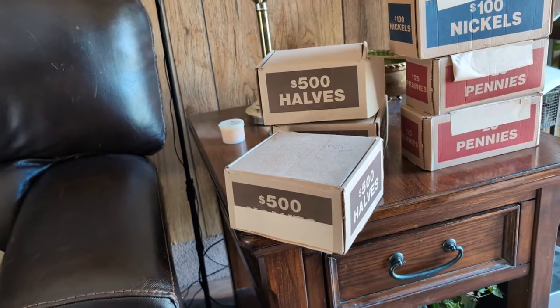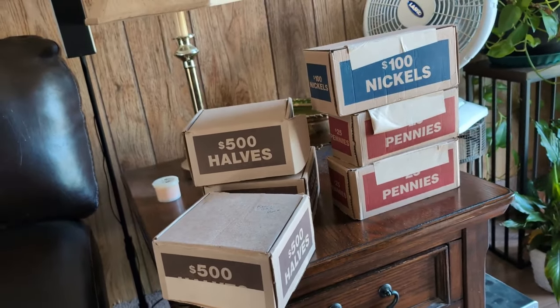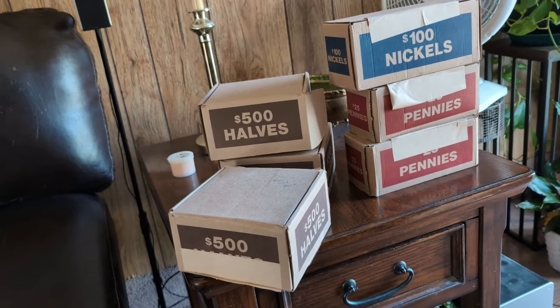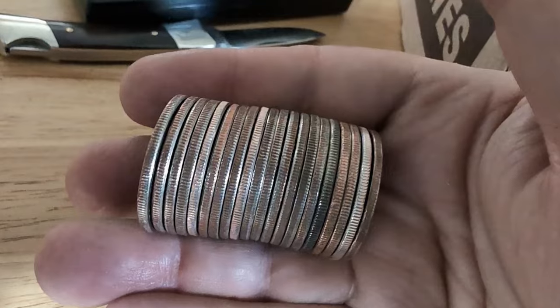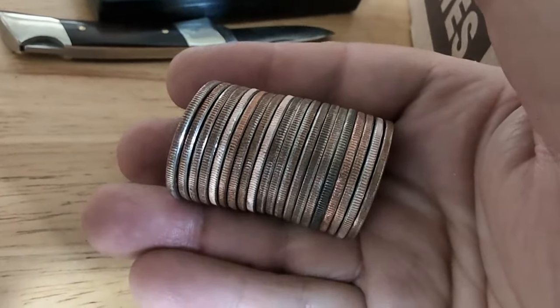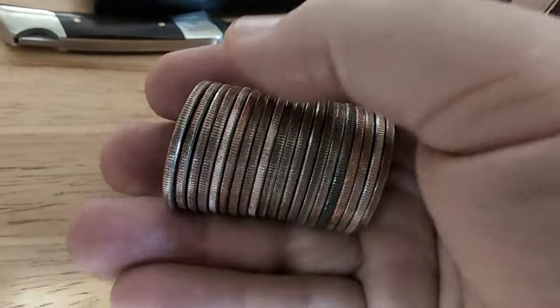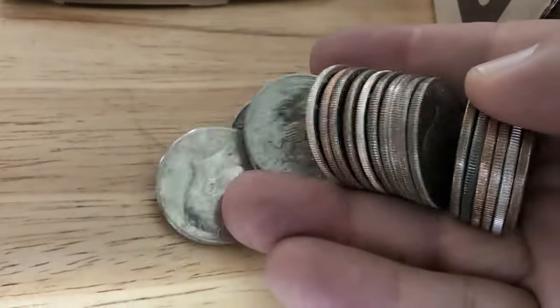I do have at least one box to go through, so I hope to find a couple of silvers, and then later on this weekend or first next week, we'll get to a couple boxes of pennies and a box of nickels as well. I'm almost halfway through with this first box. By George, I think I've got one. Can you spot it? There's three new ones, but that one right there looks like I've got something to me.